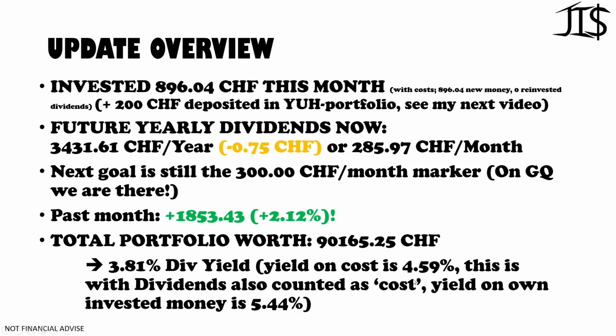The yield on cost is 4.59%, so there we are really good, still more than enough above 4%, which is the aim for our portfolio. So as long as we have a number of around 4% here and above 4% here, the rule of 300 that we use is still applicable, and we know that for every 300 Swiss francs that we contribute, we can expect to receive 1 Swiss franc every month.